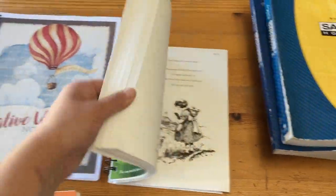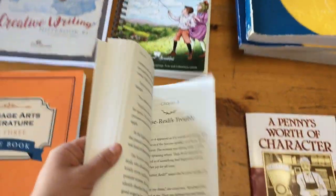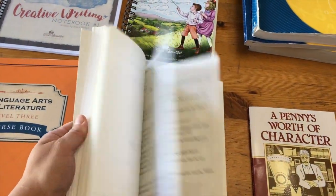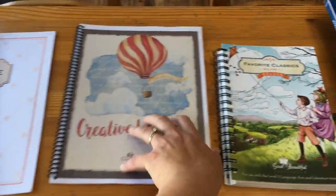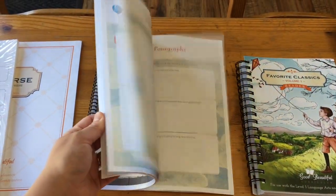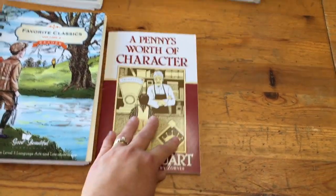This level has black and white readers, but still pictures in there and some neat stories. There's also poems in the course companion. These are the challenge words. He's going to be doing the creative writing notebook as well, the same one, and A Penny's Worth of Characters, the book that he needed for that.